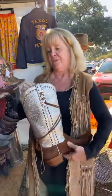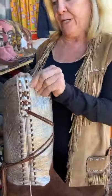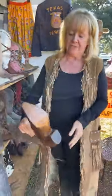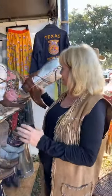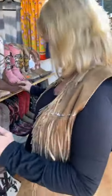Look at these. Were made for Back at the Ranch. Okay. Which is a store in Santa Fe. Yeah. So these are brand new. Okay. Back at the Ranch, never worn. And what size are they? This is all size 9. This whole row is 9s.